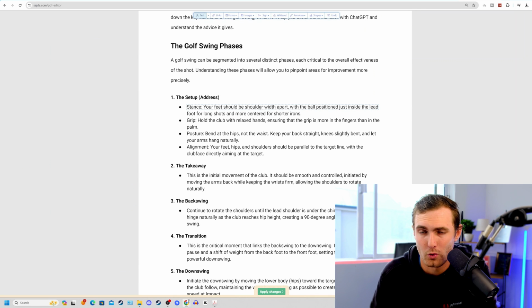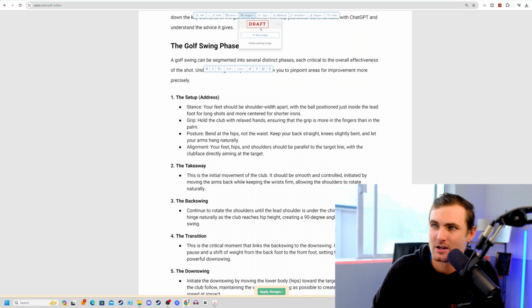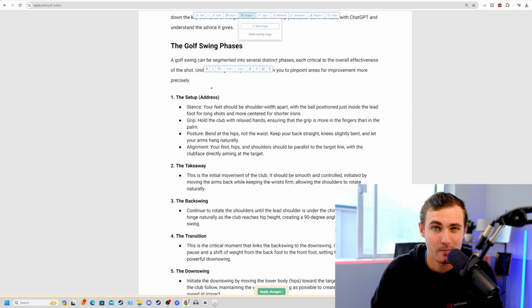With Sedger.com, you can also add images if you want to go and search up some golf swing tutorial videos or images for your specific PDF. You can simply click on anywhere in this PDF, click on images, and just click on add new image, and you can drag and drop that into your ebook.